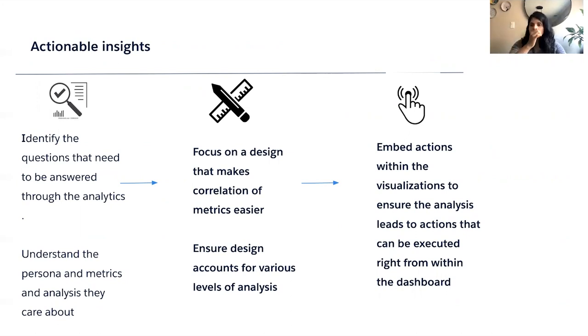Typically, users tend to work backwards, where they identify the questions that need to be answered. They understand the metrics that the end user consuming these analytics cares about. So to that end, we need to focus on a design that makes correlation of these metrics easy, and we ensure that the design also accounts for this.